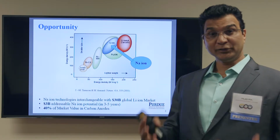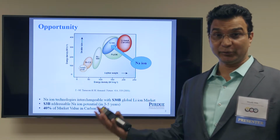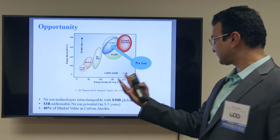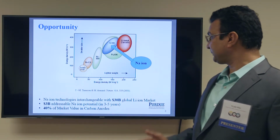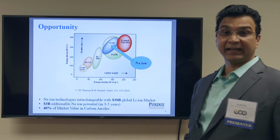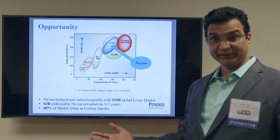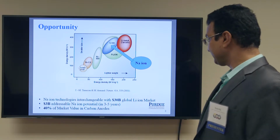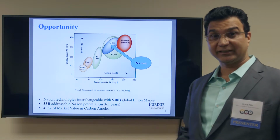Now there is a huge market for lithium ion battery technology, as every individual on this earth possesses lithium ion batteries in their cell phone, laptops, and so forth. Today's energy density is around 150 watt hour per kilogram, and a similar energy density can be achieved from sodium ion technology. And sodium is inexpensive and abundant, so eventually your batteries are going to become inexpensive. The market for this technology is around $30 billion.